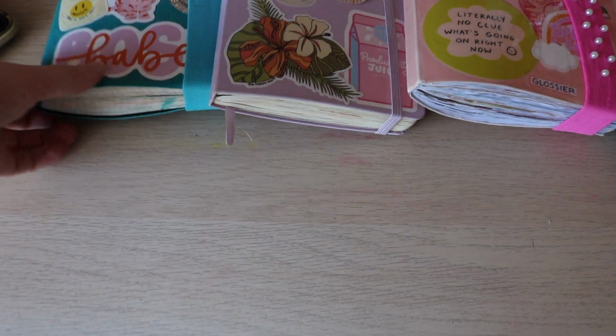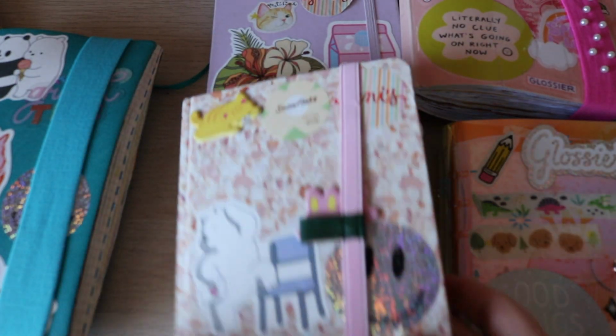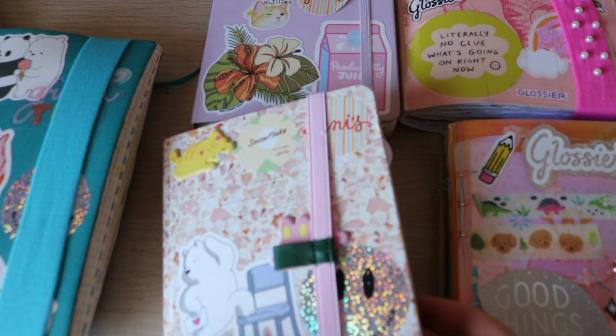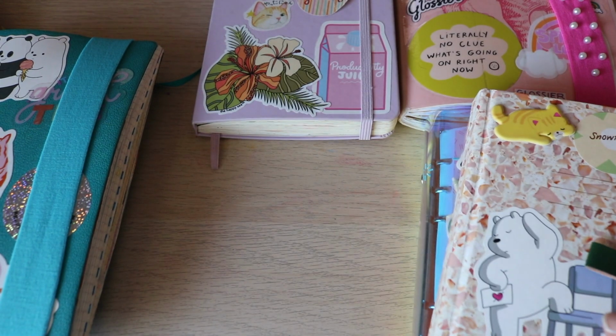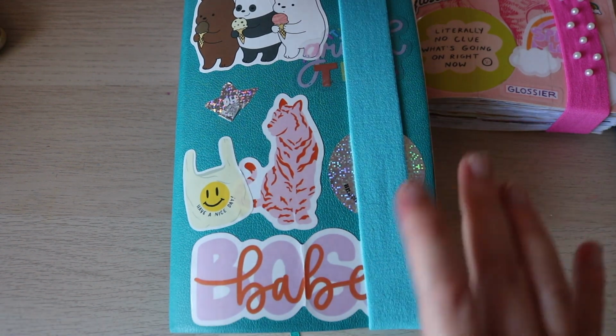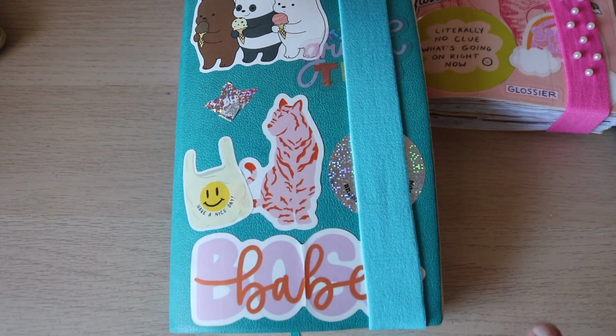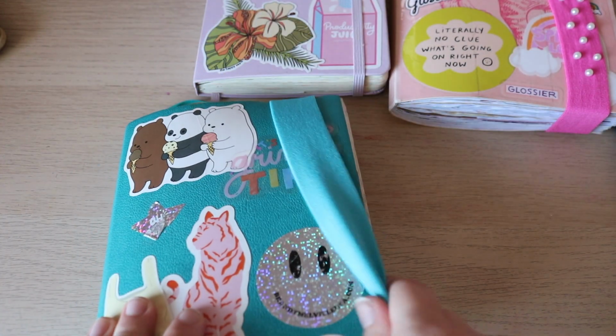Then the third journal, which I must say, so this one was my first journal ever, and it went into 2020. So technically all my journals so far have been in 2020. So then we have this journal, which is my third journal ever, and the third one I used in 2020. Here's what it looks like. This one's kind of thick.